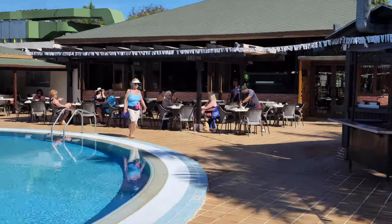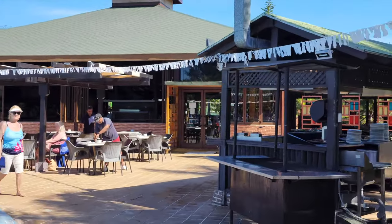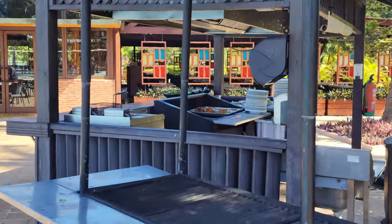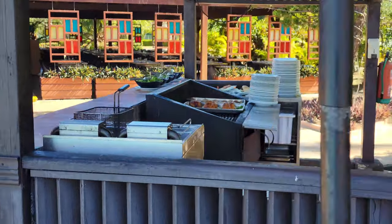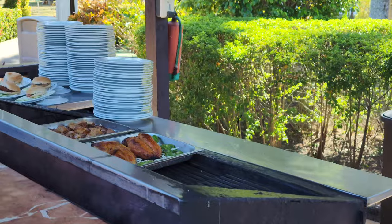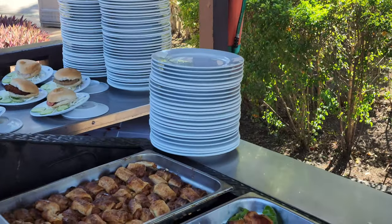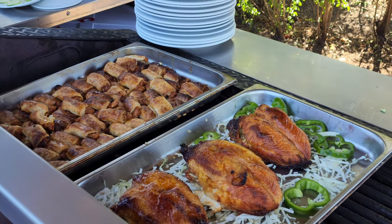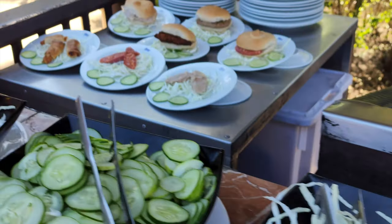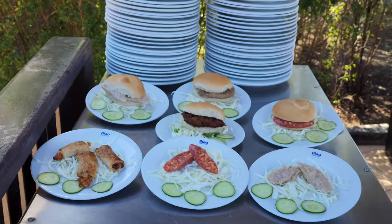It's almost 12:30, so lunch starts at 12:30 here. And of course there's also a side bar here where the gentleman grills burgers, sandwiches, and different things like that. He's getting some stuff started already. So we can see we got some chicken there on the charcoal grill, some toppings, and this is what he's going to be making today.